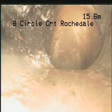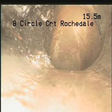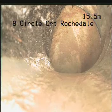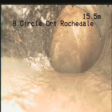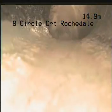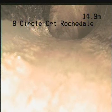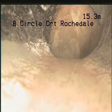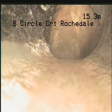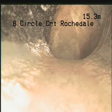That's as far as this is going to let me go, but that's going to give us the shot of that root intrusion. So I'll just pause it there and we'll mark that. Okay, so we've marked this point at 15.5. It's down the back left-hand section of the yard, and it's as far as the camera can go. It's fairly sludgy. You just see the build-up, but those roots in the top left of the picture are working through. To me, it's not out of alignment, but it is a decent root intrusion, and the camera can't get any further.